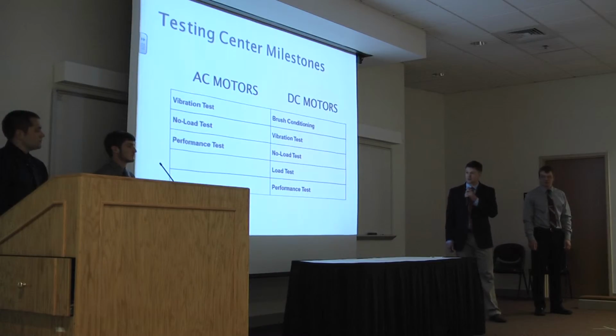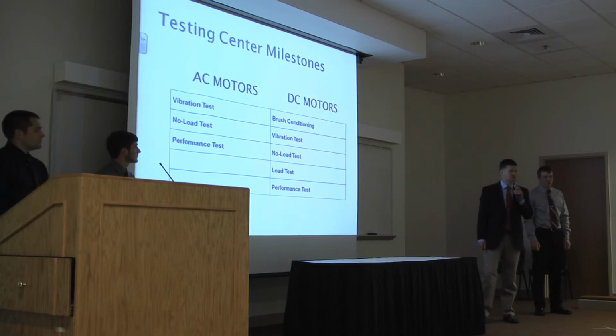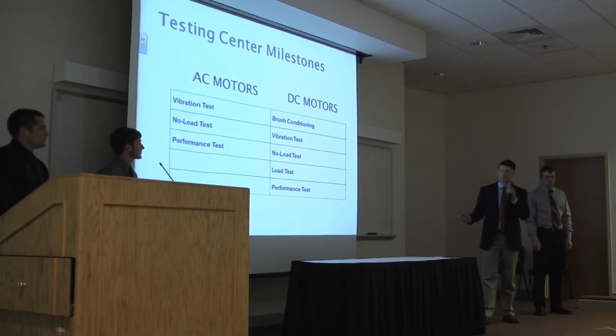And here are those milestones again, as we saw previously on slide number 4. On the left, we see the AC motor milestones. On the right, the DC motor milestones. The only difference between the two is that the DC motors require that brush conditioning be done and also a load test be performed.